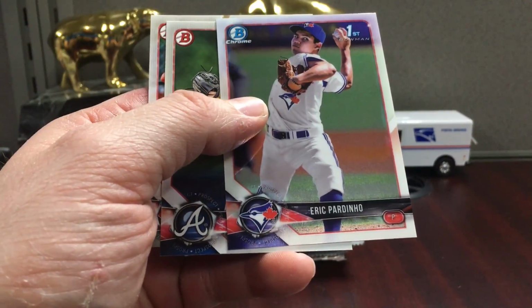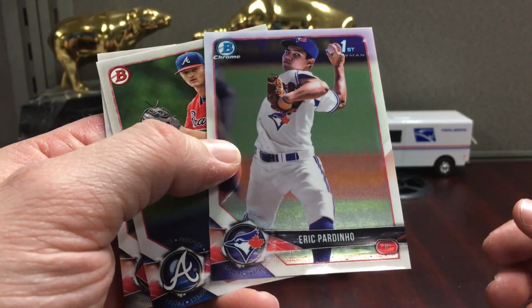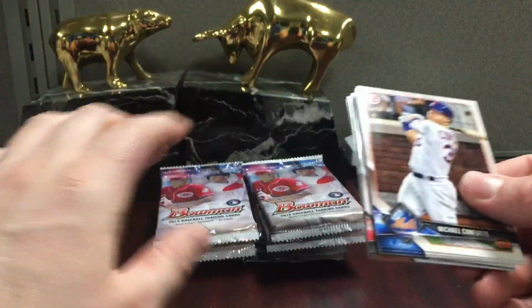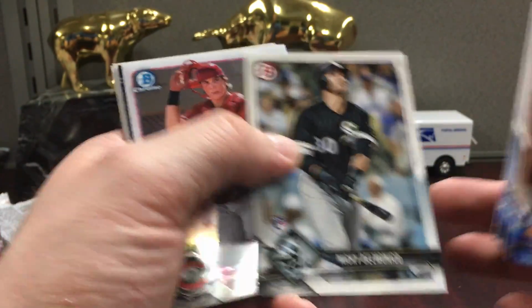This kid supposedly is supposed to be good. Pardino, I think he's from Mexico. No, he's from Brazil. But he's only like 17 or 18, so we'll see how he develops. Toronto gave him a lot of money last July when they signed him during the international signing period. There's a Nicki Del Monico.